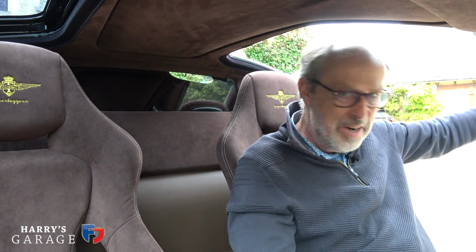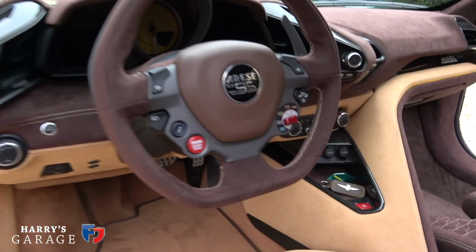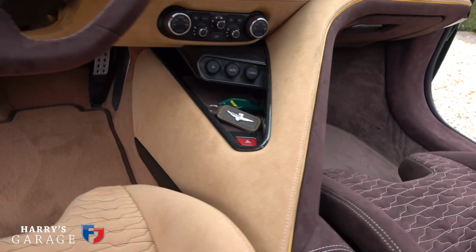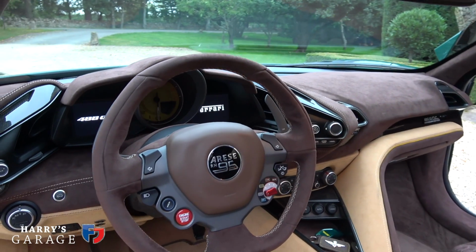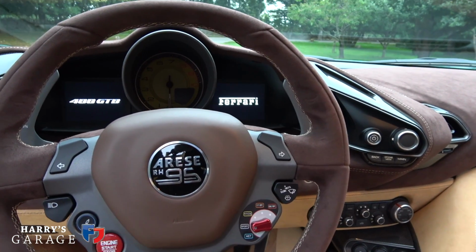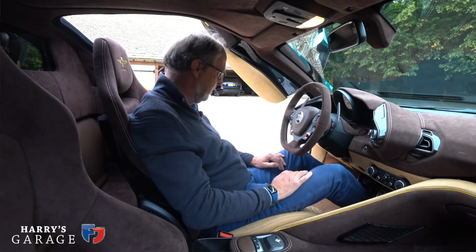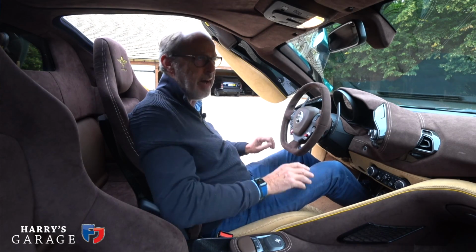Oh, it's pretty special in here, so I thought I might just leave that door open for the time being. The sort of dual tone going on in here. It's a darker brown on the passenger side and I get a lighter tan side on the driver's side. I'm met with this donor car name on the dash here, which we can't discuss, we'll go on to in a moment, but some things look familiar. There are indicators on the wheel and things like that.